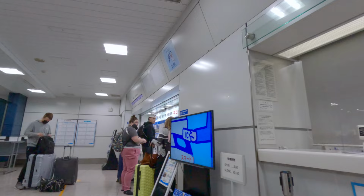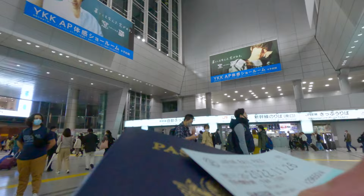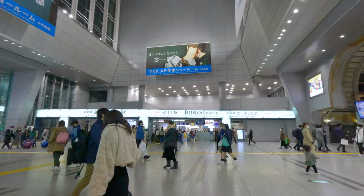Alright. So they ask for a passport. So make sure that you give them your passport to verify your identity. So now I'm gonna go take the high speed train all the way to Kyoto.